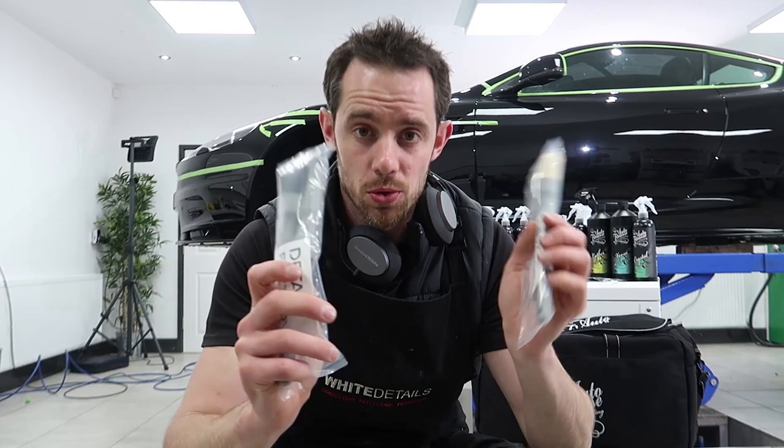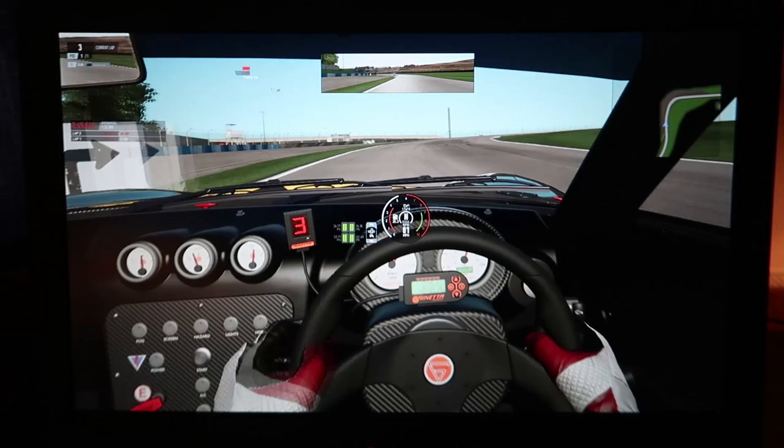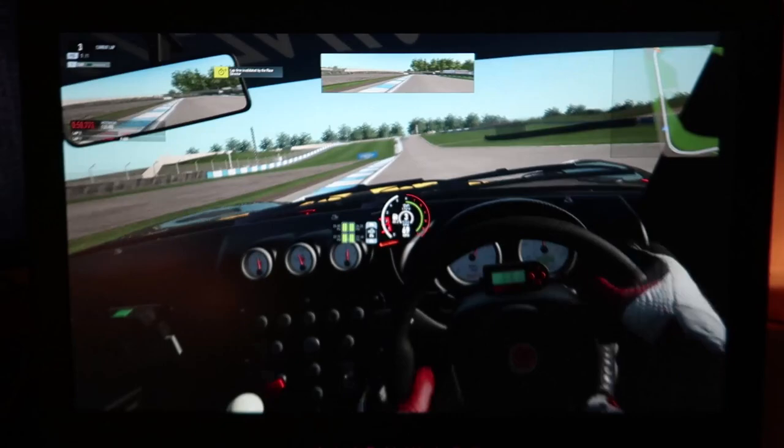Keep right, keep right, keep right. Straight line to the right hand corner at the bottom of the hill. Down a gear, third, up, up, up, oversteer, catch, caught, up the hill, third gear to fourth.